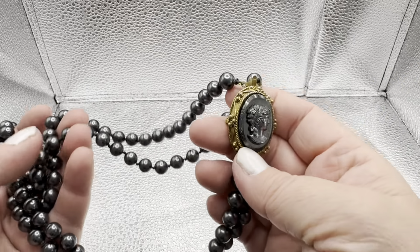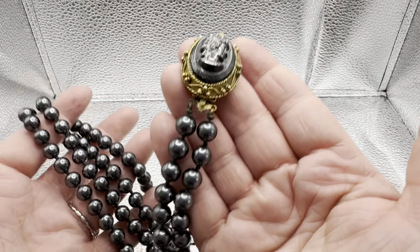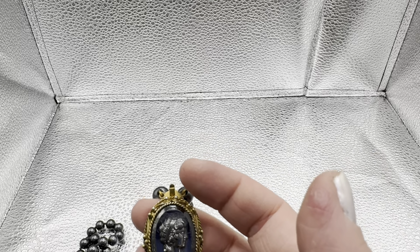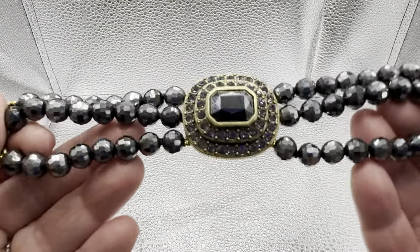Some people wear this on the side, I believe, like have a long necklace that's on the side, and you can pin it on your shirt to hold it in place. Or you can take these off and just wear it as a brooch. Now, the brooch is measuring right around 1 1/4 inch. It's pretty. It's nice. I have another Heidi Daus. I have more Heidi Daus too.